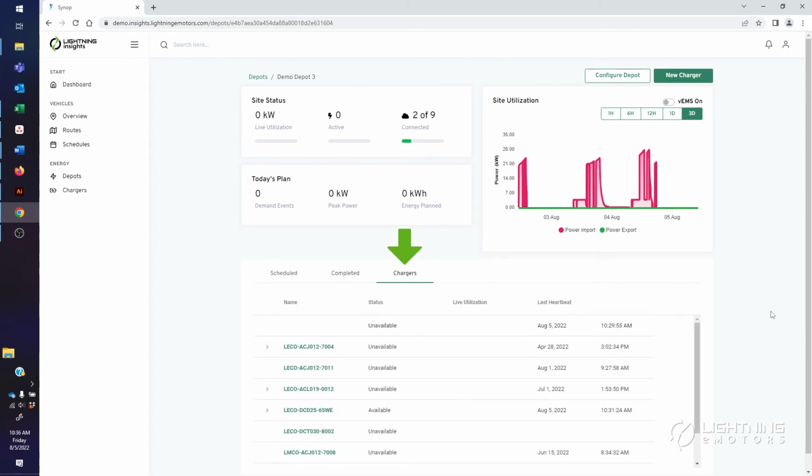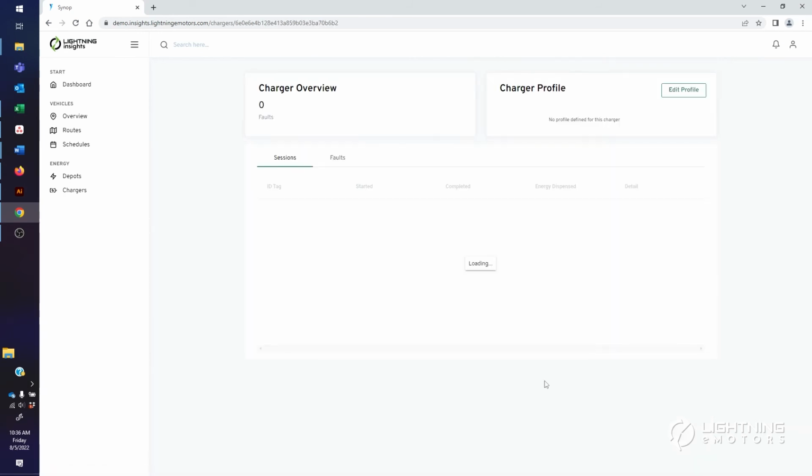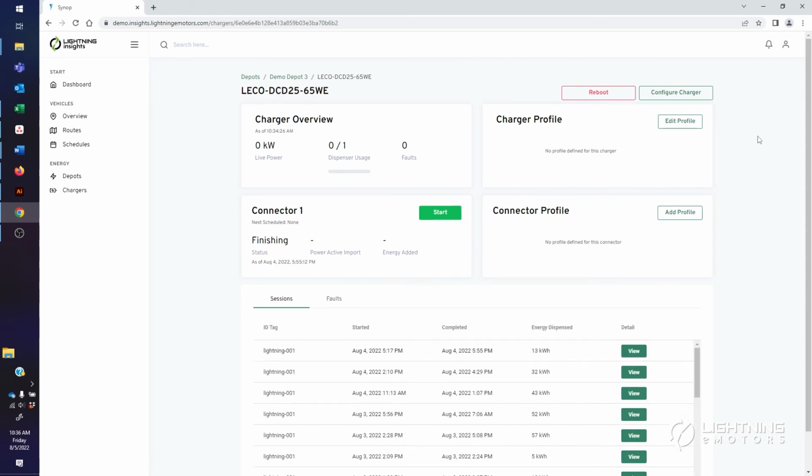If I hop over here into the specific charger view, I'm also able to see within a depot a specific charger, and I can see how this particular charger has performed over time. So here I can see in the charger overview, there's 0 kilowatts of live power, and there are no dispensers in usage currently, but there are also no live faults.